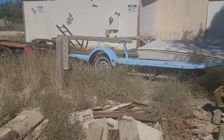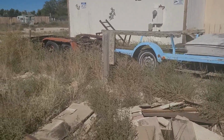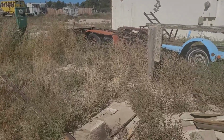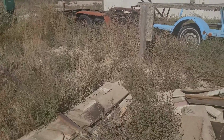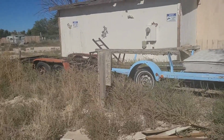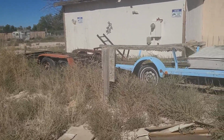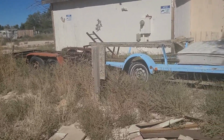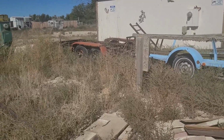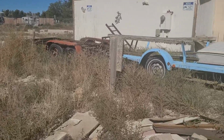That's about all I can think of that I could probably do with these trailers: get in contact with the local scrap yard and see about having them haul both of them off, one at a time, for a little extra money. Other than that, this kind of gives you an update on why I haven't been able to really do much posting of the hummingbird feeder clips.